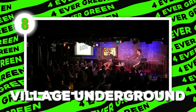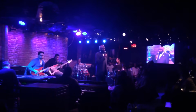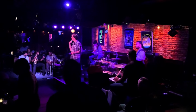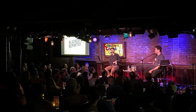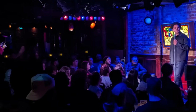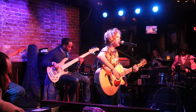8. Village Underground, New York City, New York. Village Underground is a hidden performance space located beneath Greenwich Village in New York City. Situated 15 feet below street level, the venue spans approximately 5,000 square feet and has become a cornerstone of the city's vibrant music and art scene. Established in the early 2000s, the space was created by Aaron Bender and Daniel Nardicchio to provide an intimate setting for live performances, particularly for emerging artists.